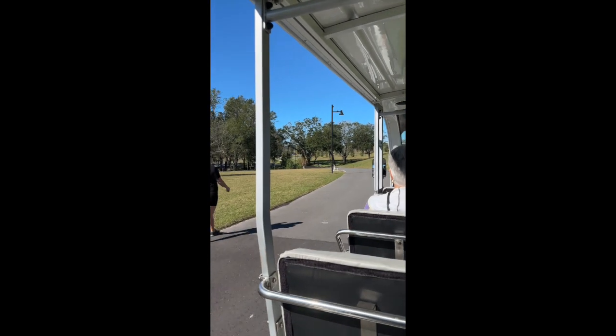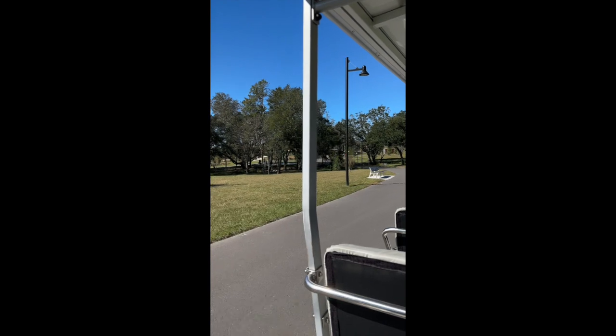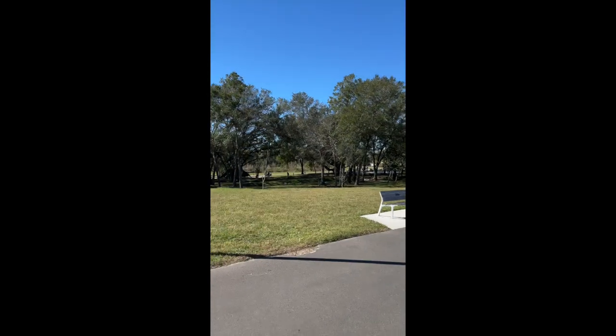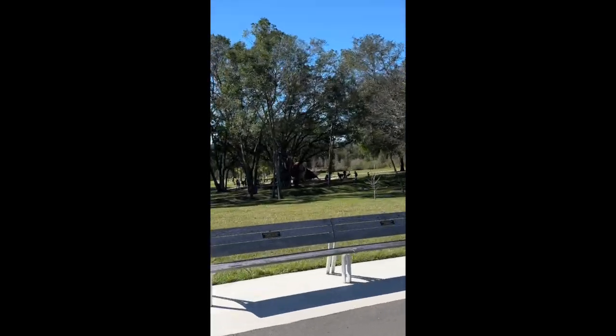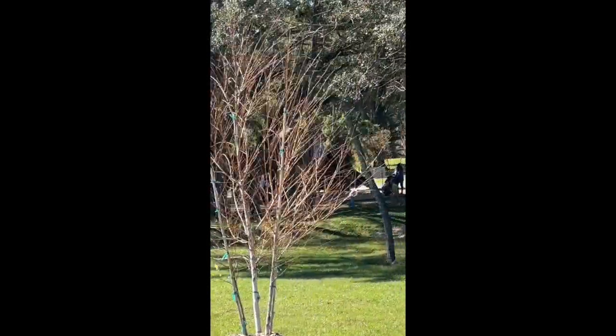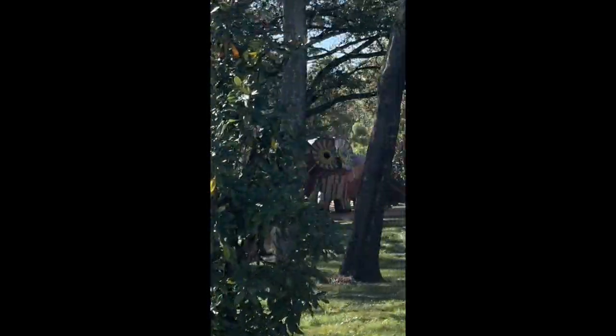Okay, folks. Coming up on our left, you're going to see our second playground here in the park. This is Mabel the Owl. Mabel came all the way from New Zealand. Here we also have our second workout station.